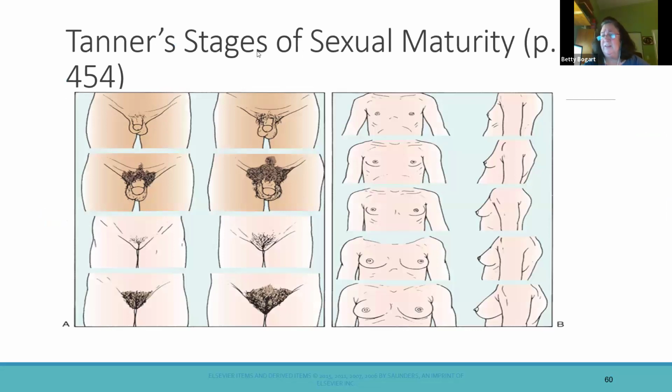Now, this is Tanner stages. This shows what you should see. You see boys going from a small penis and small testicles to now we have hair, a bigger penis, and larger testicles. And then you look at girls, far to the right, the breast, there's a bud, and then it gets bigger, bigger, and then of course you have breasts. This is part of those stages. Tanner stages of maturity. This is something that you'll see questions about. What is it? What does it discuss? It discusses the maturity, the puberty in children.